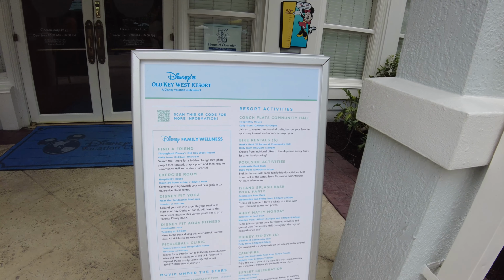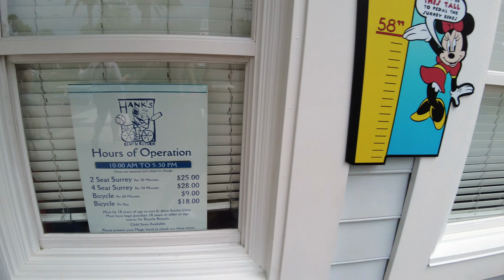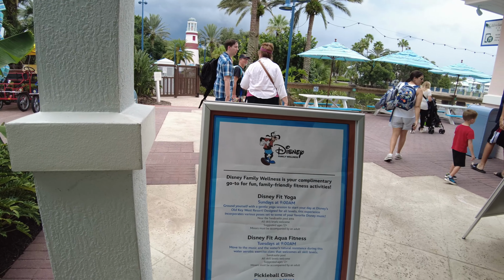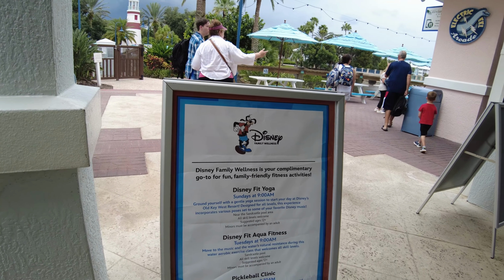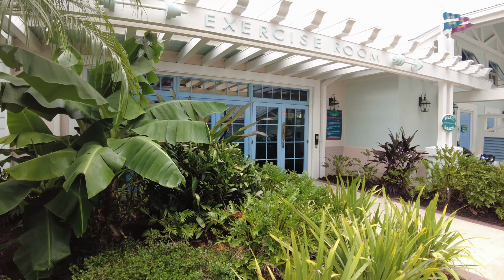I love the pool activities. Mickey tie-dye, $2.30. There's where you can rent surrey bikes, kind of like at Port Orleans Riverside. There's another little activity area with yoga, a pickleball clinic, and the exercise room.